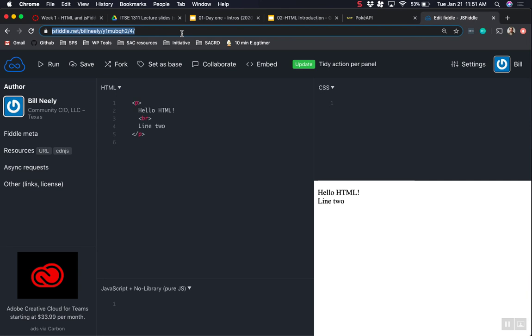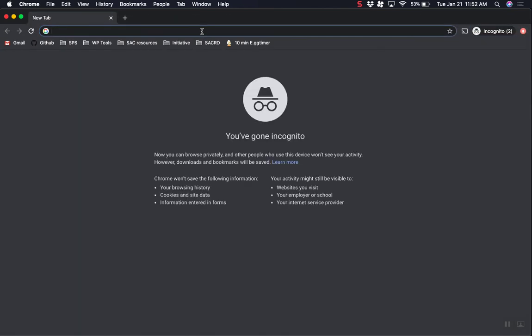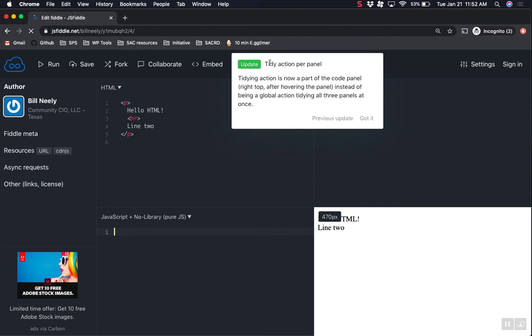Okay, it is a good rule of thumb before you send it to me to always load it up in Chrome in an incognito window, just to make sure, because whatever you see in an incognito window is what I'm going to see when I load it. Does everybody understand what incognito means in Chrome?